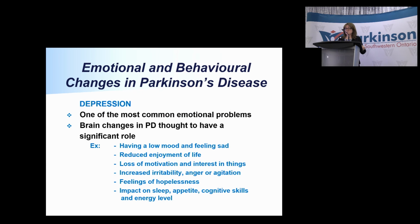So I'm going to talk about some of the emotional difficulties now. We're going to start with depression. This is actually one of the most common emotional problems in Parkinson's disease, and as many as 40 to 50% of people are going to experience it at some point in their disease. The depressed mood can even be fluctuating throughout the day.